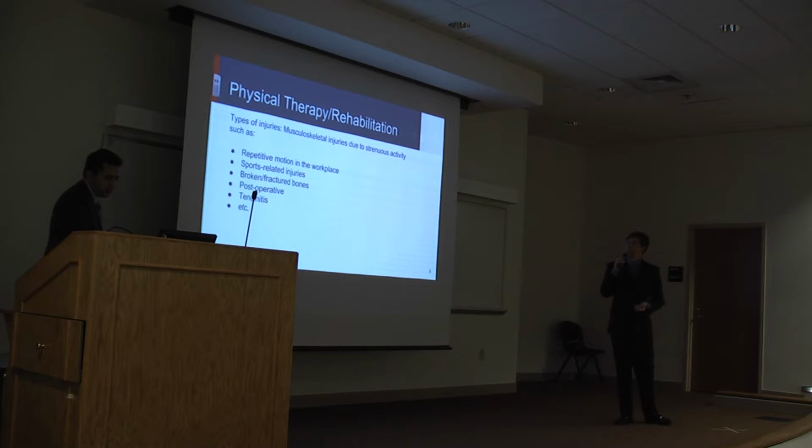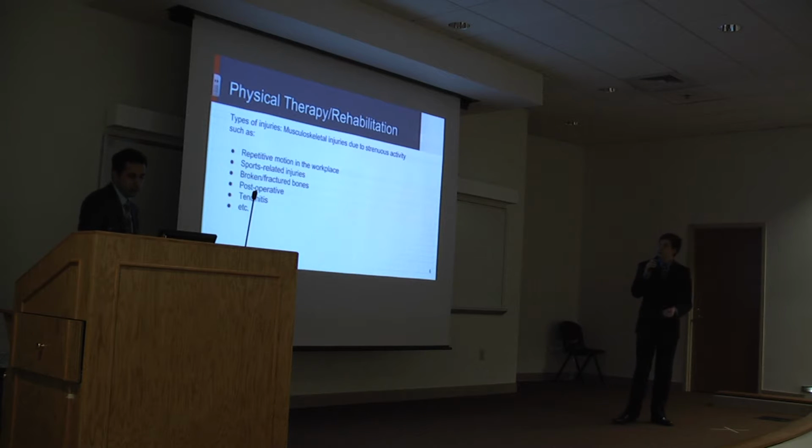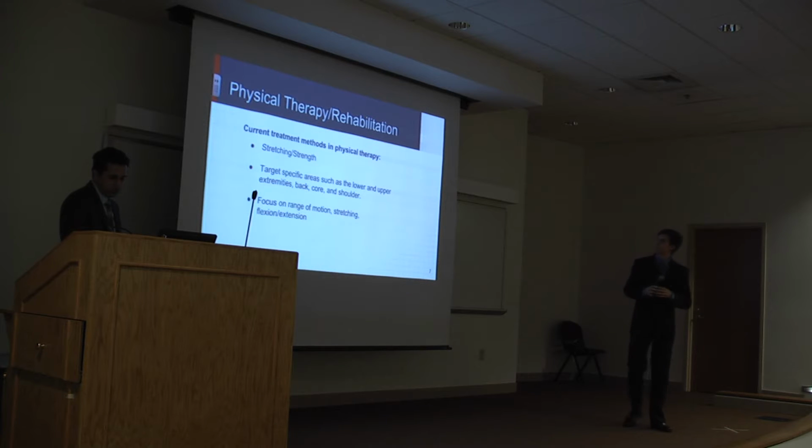The types of injuries that physical therapists look at are called musculoskeletal injuries. These are due to strenuous activity, and they include repetitive motion in the workplace, sports-related injuries, broken or fractured bones, post-operative injuries, tendinitis, carpal tunnel, sprains, fractures, this sort of thing.